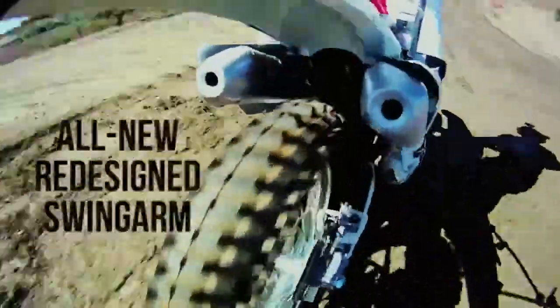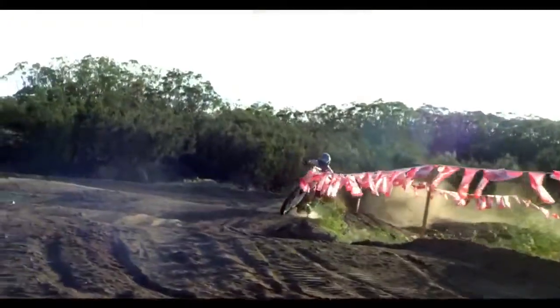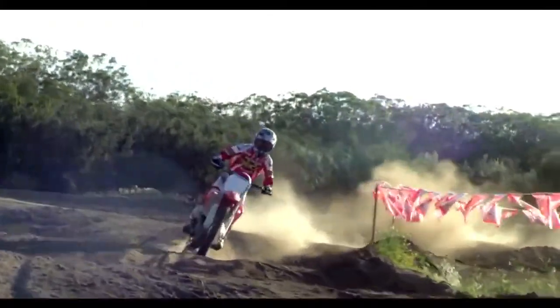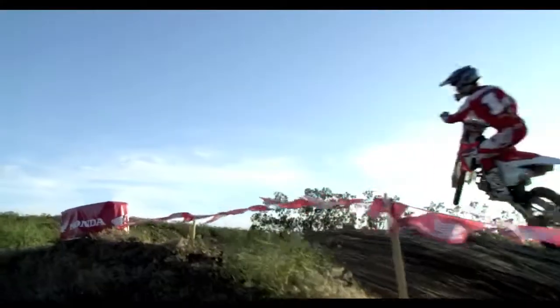With the new swing arm, it was actually really cool. When I first hopped on the bike, I could feel it already, just right off the bat. Through the bumps and stuff, it kind of just wanted to track really nice and straight. And also for me, I like to whip it a lot, so over the jumps and stuff, it just felt really good to throw the bike sideways.